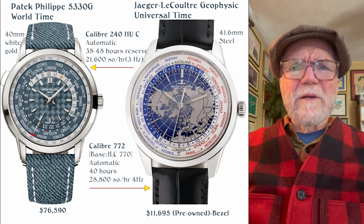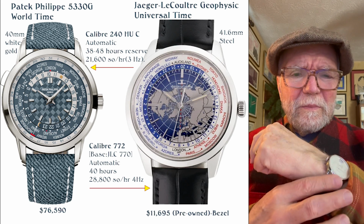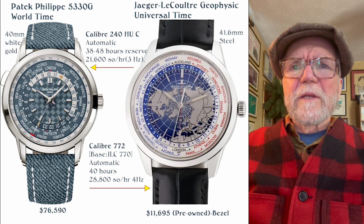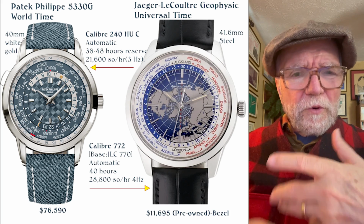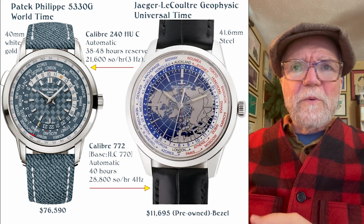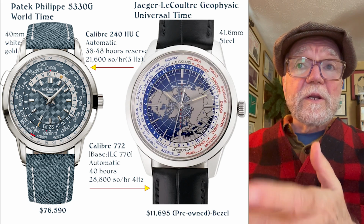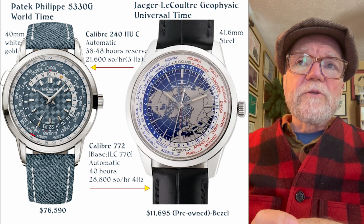It has sort of like a denim type of strap to it, and I'm not sure why. I guess if you travel a lot, that's not what someone's going to be looking for. They're going to be looking for a gold watch or something like that. Well, this is gold, but it's white gold. And it's got a caliber 240 HUC.